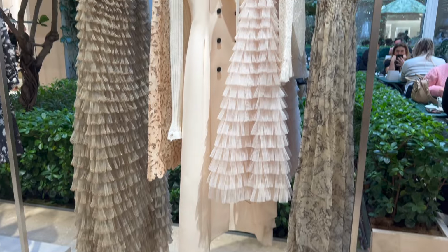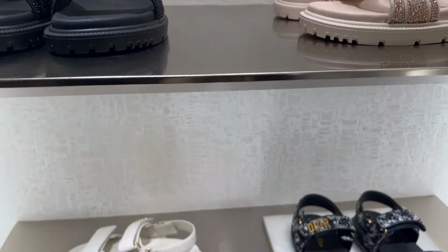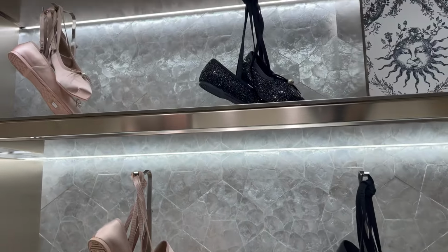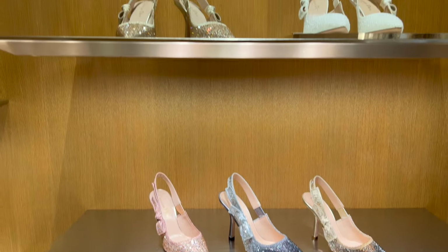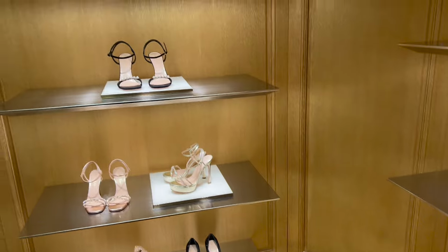Alright, so you've made it inside the actual Dior store, and I just wanted to freeze frame here again. This is actually a full-blown cafe they have inside the store, which is kind of wild. And then obviously the first section we had to go to was shoes. They have so many beautiful shoes, like the sparkles, the ballet flats, so stunning. I think Dior really does have some of the most beautiful shoes.